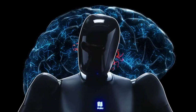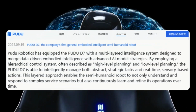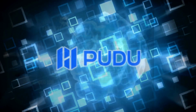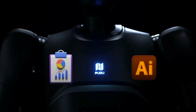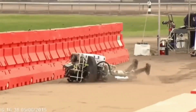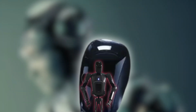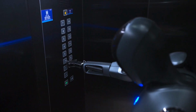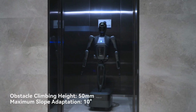Now, let's dive into the D7's brain. This isn't your average service bot, folks, as it's got some serious smarts. Pudu Robotics packed in a multi-layered intelligence system that combines data-driven smarts with advanced AI. In plain English, it can handle tricky situations that would stump other simple robots that you can find out there. This combo of flexible arms and a clever brain is what sets the D7 apart from run-of-the-mill service robots. It's not just about following pre-programmed routines. This bot can adapt on the fly, making it a game-changer in service industries.